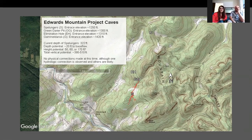You can see in the text there the elevations of those cave entrances are noted. And what's happening is the anticlinal structure and the dip of the beds is adding vertical potential to the limestone package on Edwards Mountain.